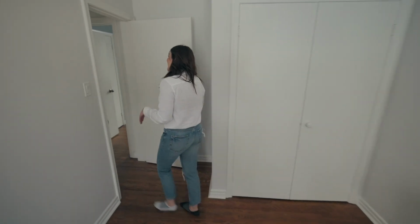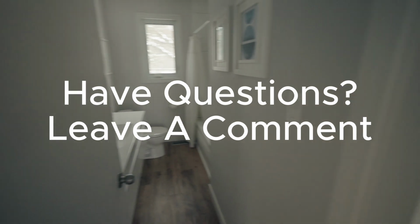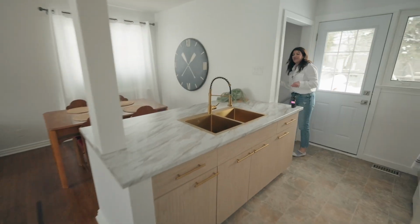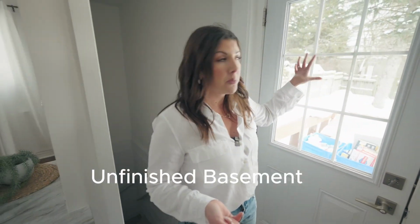Okay, so 3 bedrooms. We can check out the basement. But I mean, we can, but there's not much to see. Really great backyard, private backyard.